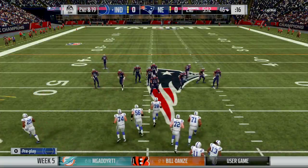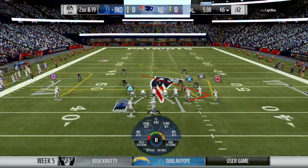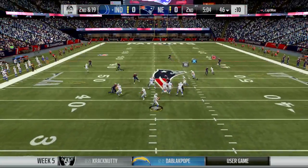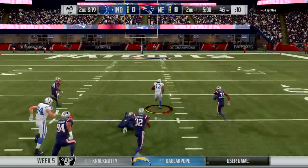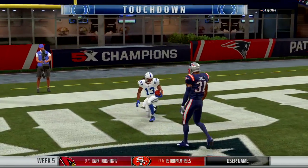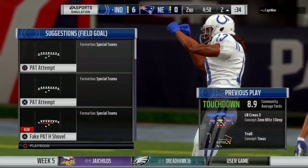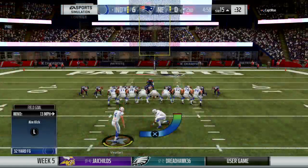After the sack, it's 2nd and 19, and the road gets a bit tougher from here. From the gun, here's Love. Finding room inside the 40. Over the middle here, it's Hilton. Touchdown, Indianapolis. T.Y. Hilton, his 3rd touchdown now on the year. And the Colts are in for 6.